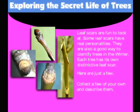Leaf scars are fun to look at. Some leaf scars have real personalities. They are also a good way to identify trees in the winter. Each tree has its own distinctive leaf scar. Here are just a few. Collect a few of your own and describe them.